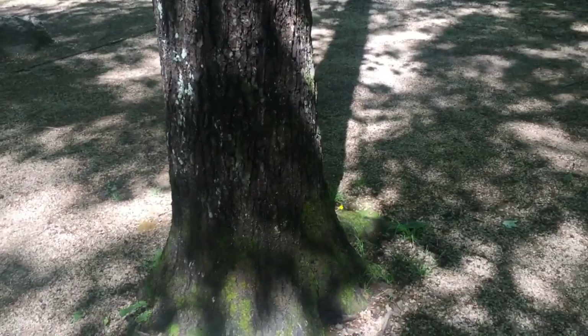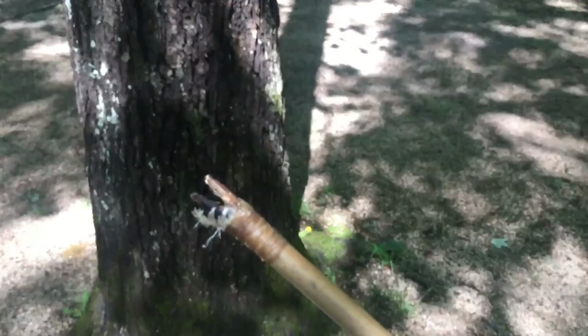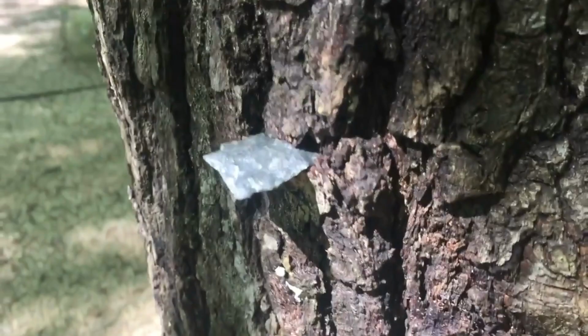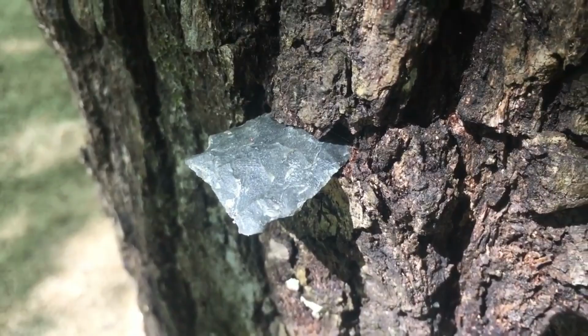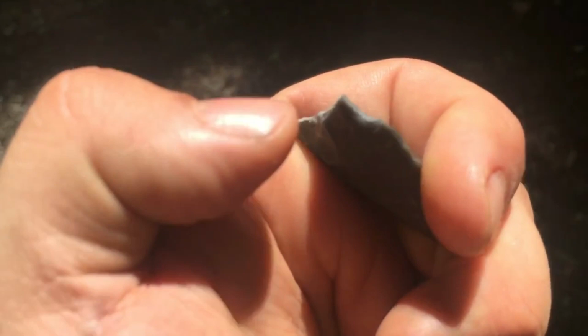So I just wanted to test this rhyolite point that I made. Cut right through the sinew. But I just wanted to test how strong it was. Seems pretty strong. How the hell am I gonna get that out of there? I fired it from a 70-pound bow at about 5 yards. Maybe I'll give it one more shot. So I tried regrinding the edges here to make them a little more dull so they don't cut through the sinew. I'm gonna put it right back in now.